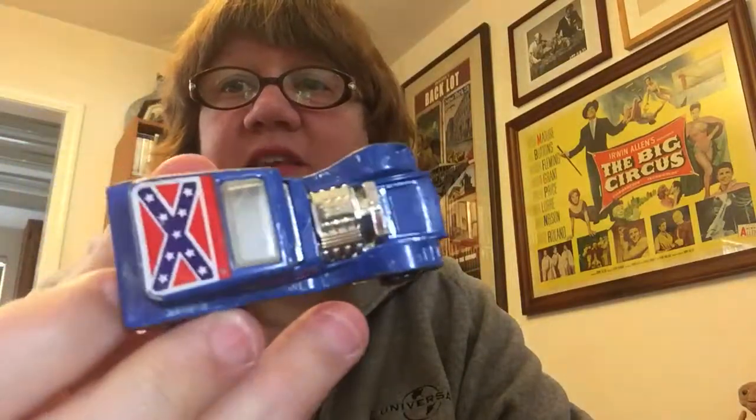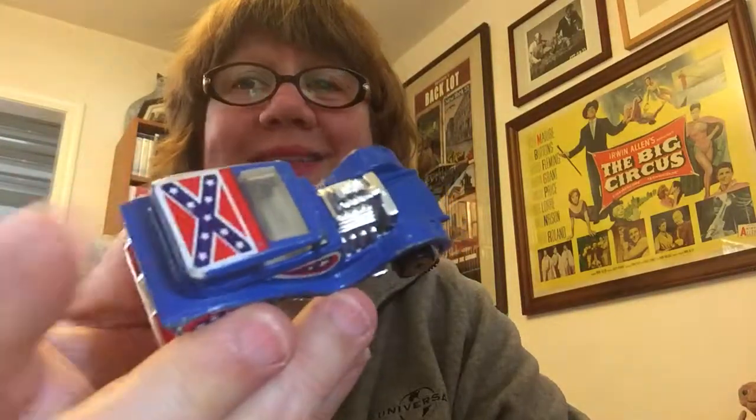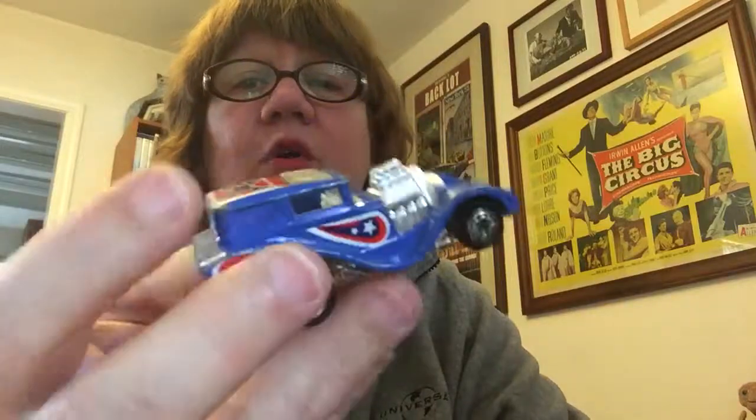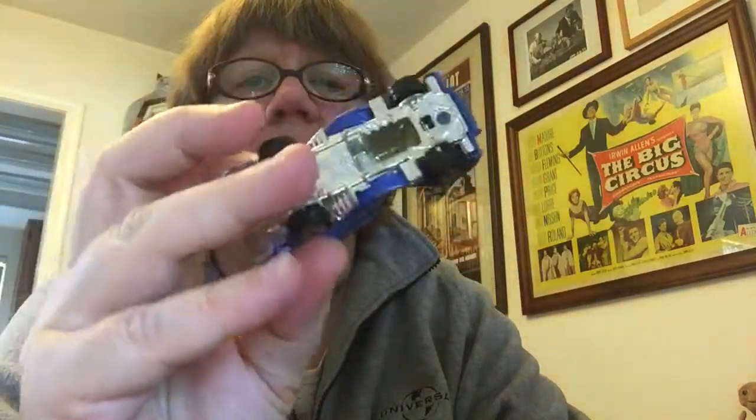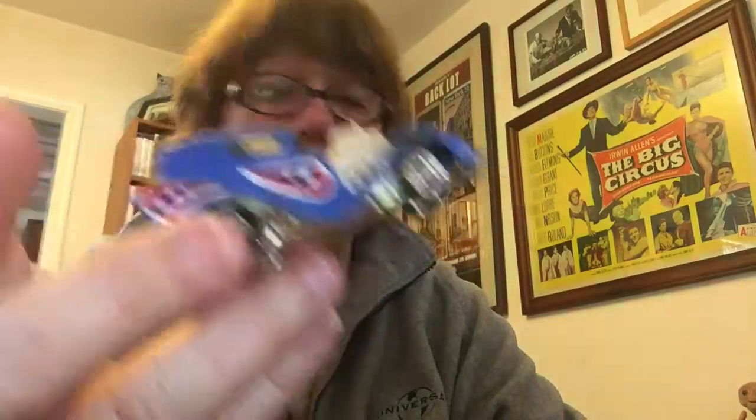This is another really cool one. This is a street rod. Now, this one has the Confederate flag on the top, and I know there are new rulings about selling Confederate flag items, and I have to check into that on eBay because I literally might not be able to sell this on eBay with that Confederate flag. But it's a cool little car, and it's got some value to somebody, I'm sure.